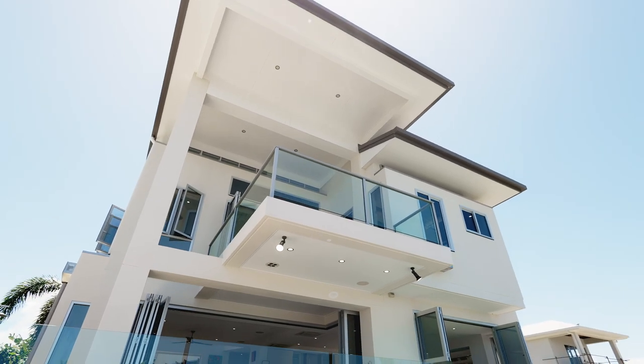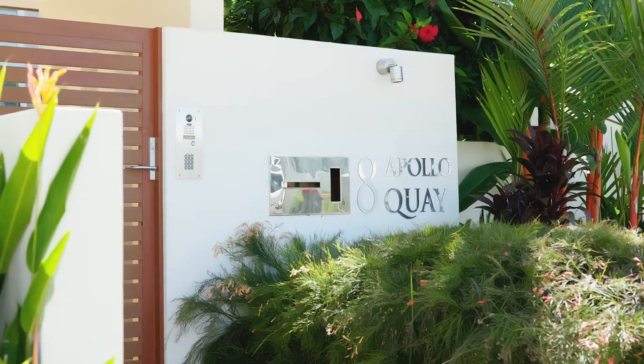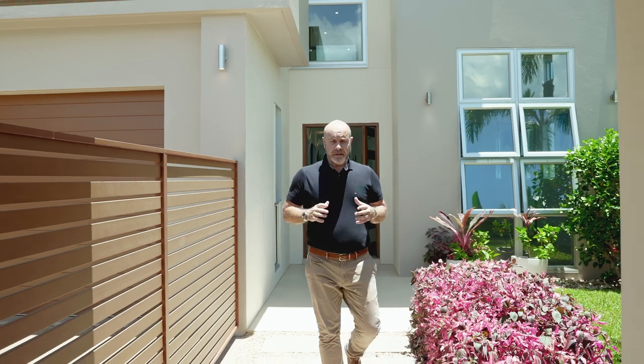When the owners commissioned this beautiful home, their brief was very clear. Think art gallery, think natural light, think the ocean and the Great Barrier Reef. My name's Sean Thorpe and this is number 8 Apollo Key.